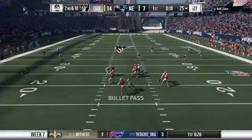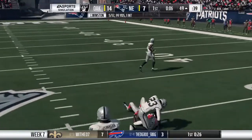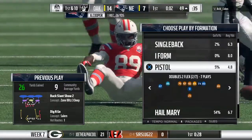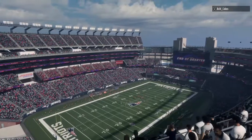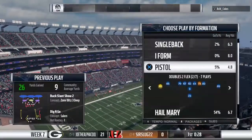To throw, Winston. And he'll be taken down, but not before he gets into enemy territory. A good pickup there, 26 yards. Well, we know he's got the speed there. He needed the speed and the hands. A great catch. And because of that speed, you have to respect it as a defender.